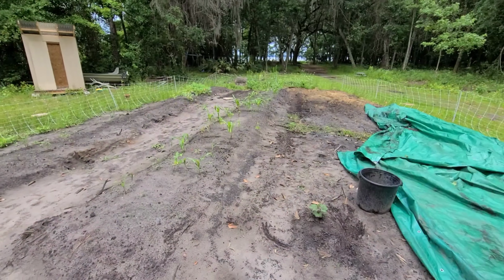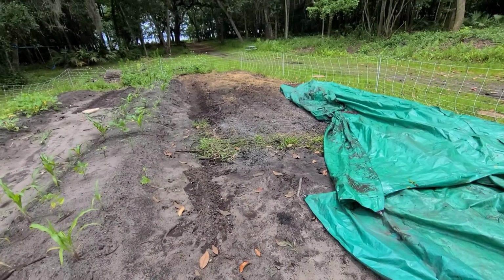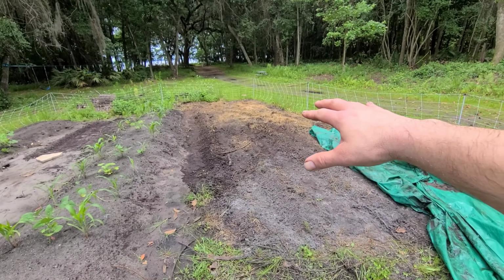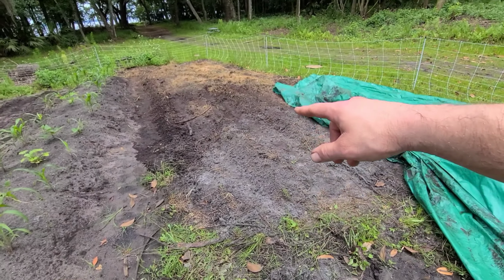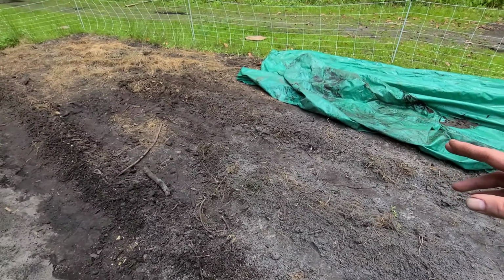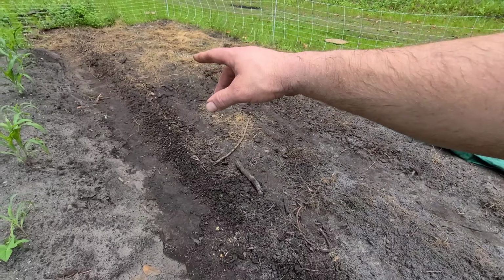Hang tight. All right, guys. We're done out here for the day. I pulled these tarps off of this area. They did their job. They killed back all of the grasses that were right here. It made it very easy to till in these little mounds right here. And I've got butternut squash planted, and then I've got onions planted as well.